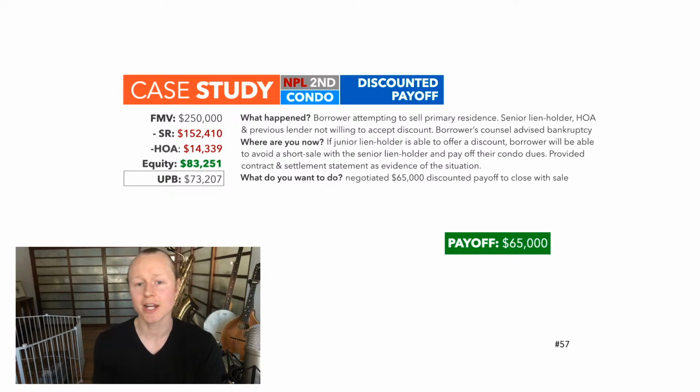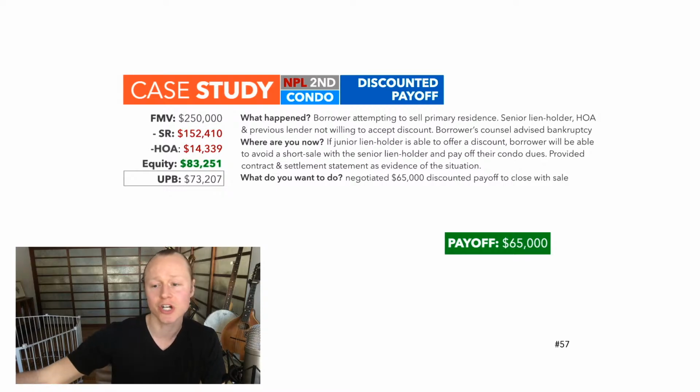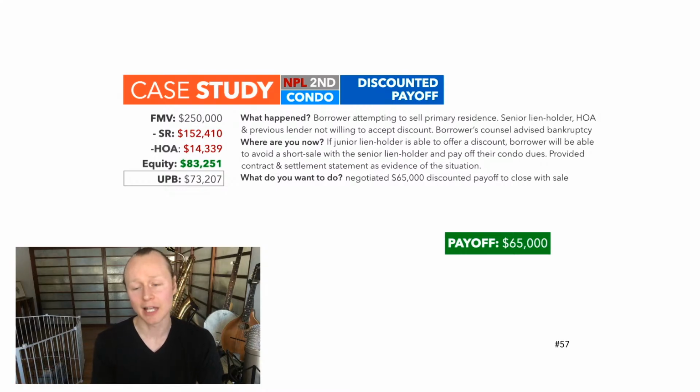So we did negotiate a $65,000 discounted payoff to close this deal. The borrower saved a good amount of money and was able to avoid some of the logistics with these big bureaucratic institutions, the homeowners association and the senior lien lender in this case, who was not willing to accept a short sale. So we helped the borrower avoid bankruptcy. We got a great payoff on our loan, and everybody wins here.